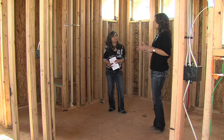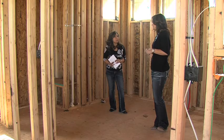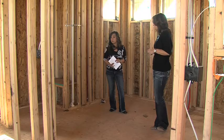Yeah, and you can actually do that in your master bedroom. So if you're not able to carry that into a smaller size bathroom, then go ahead and carry it into your bedroom, and that might be a more ideal space for the chandelier. I love this space. I can't wait to see everything put together, finished. Yeah.